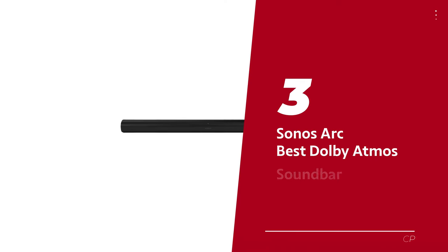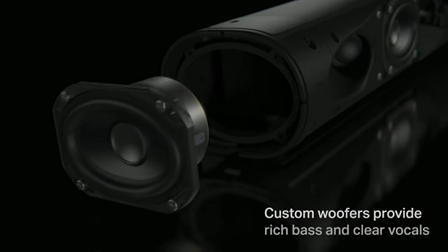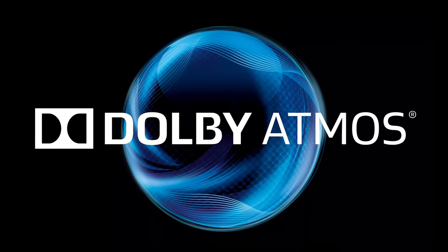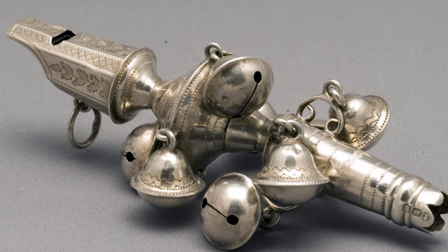Number 3. Sonos Arc, our pick for best Dolby Atmos soundbar. Sonos, the experienced player in the TV soundbar game, brings us their prized possession, the award-winning Arc soundbar. Looking to elevate your audio experience? Well, this soundbar is the way to go!